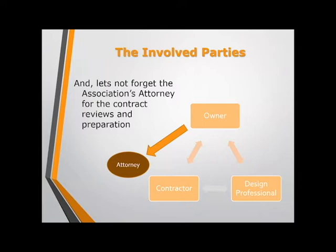The attorney is very important, not only to review the contract, but also if there's ever a dispute or anything that comes up, then the attorney has already reviewed the contract and understands what the cure could be. I'll talk about it in a little while, but the attorney is a very important part of this, especially on big contracts.